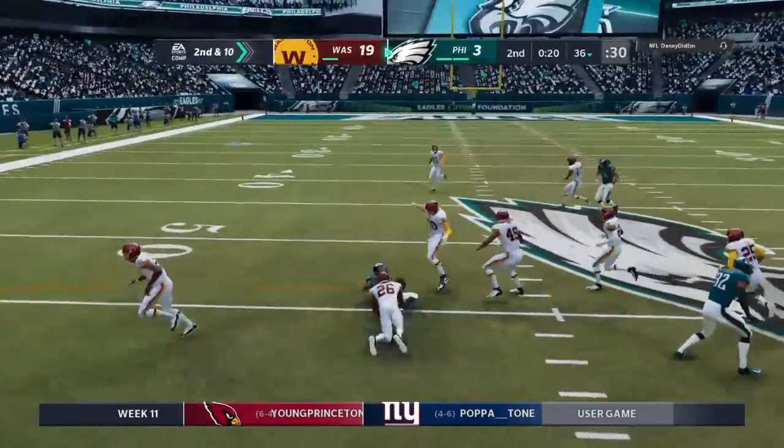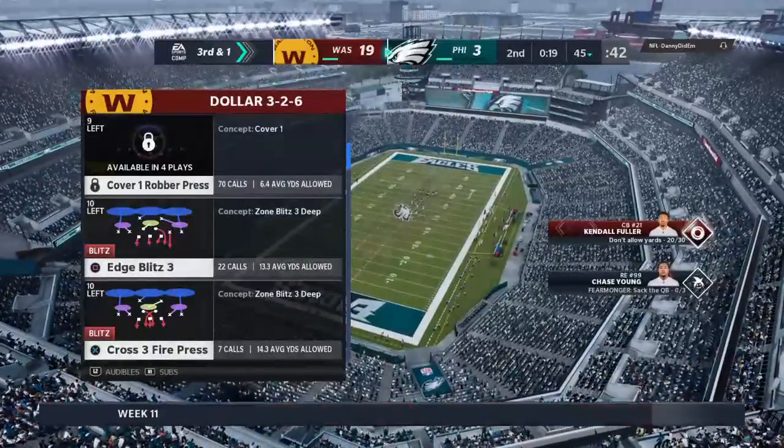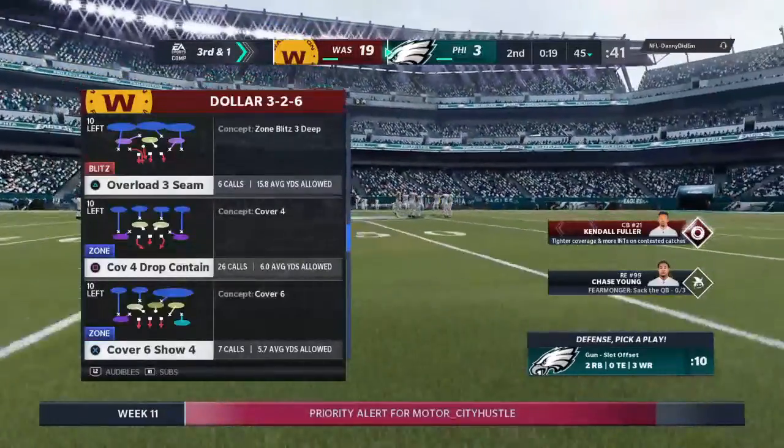This ball complete to Rager, and down he goes at the 45 after a pickup of 9. Now the Eagles will use the second of their timeouts as they stop it with 19 seconds to go in half number 1.